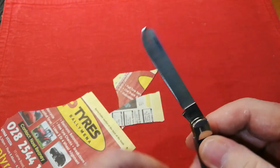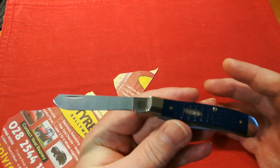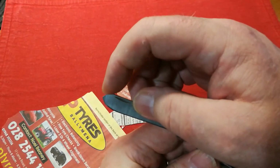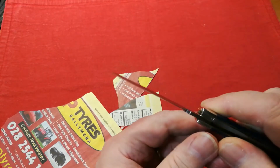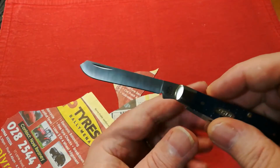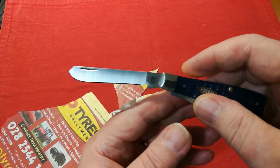This spay blade, for those of you who don't know, and I didn't know not that long ago, was used for spaying the cattle. It's not pointy here at all, not sharp, so they could put it underneath. And it's great for skinning. So it was used by the trappers for skinning, and for all those sort of reasons that the old proper trappers would have used them, which is why it's called a trapper's knife.